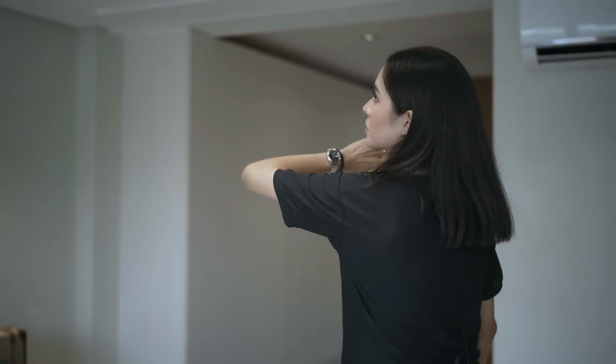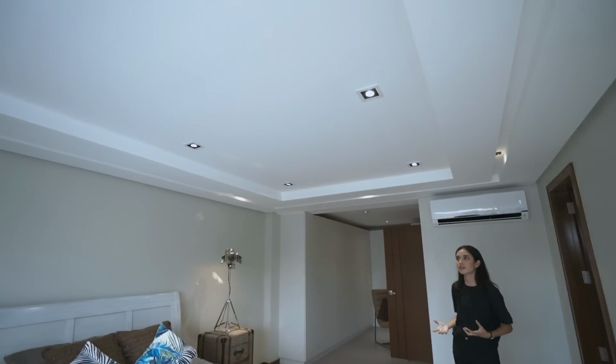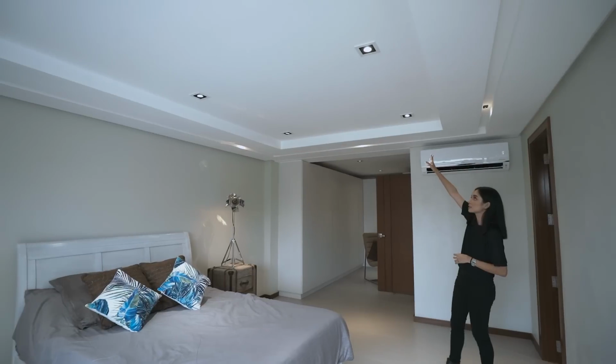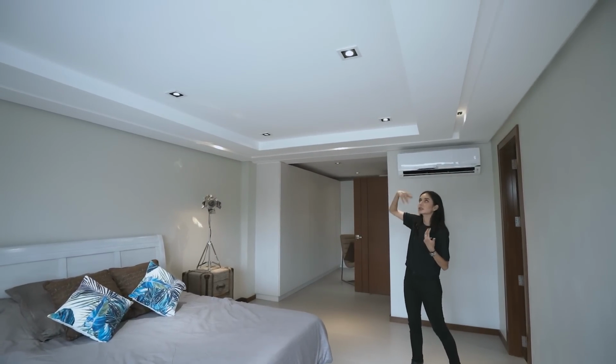Okay, so before we go to the ensuite, I want to direct your attention to the ceiling. So again, you have that simplistic but still detailed ceiling design. You'll notice that there are different kinds of pin lights. So you have pin lights like these that work as your ambient or your work lights.